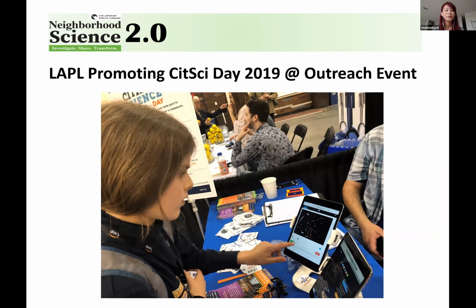If you can see in the background, there is a Citizen Science Day poster board. We bring our iPads out and let people try it out in the different outreach programs we did. This one was done at the Southern California Linux Expo. They gave us a community table, and we were able to let people try that Stall Catcher Megathon and get the word out. A lot of participants would be able to participate remotely without being in the library.